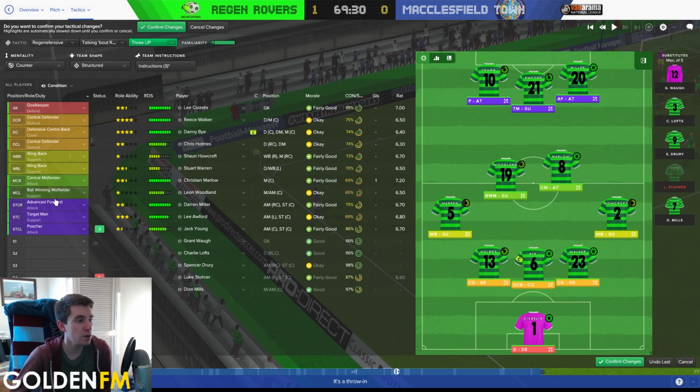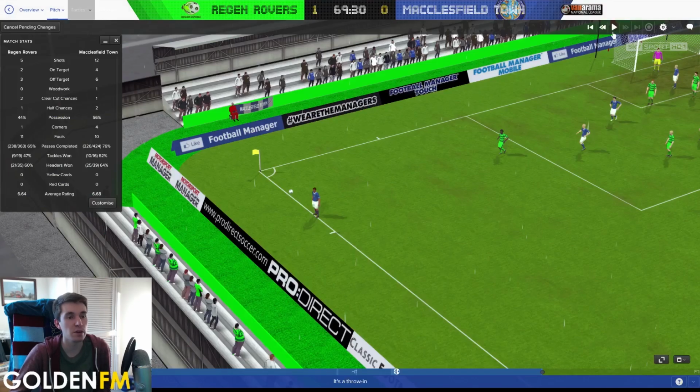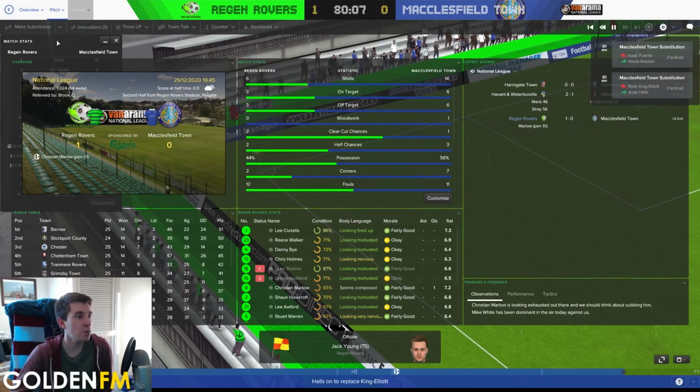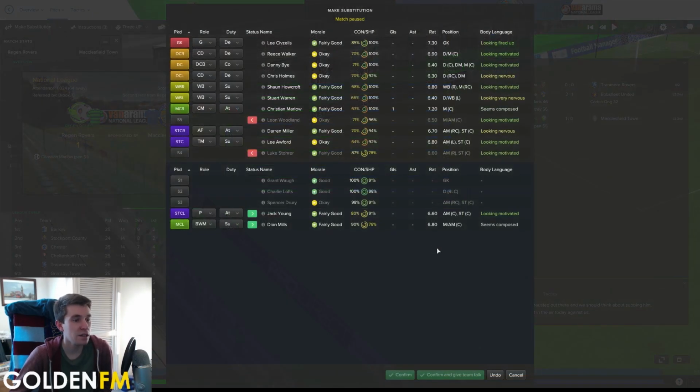And Leon Woodland's going to come off for Dion Mills. In fact, I've been playing Leon Woodland as a ball-winning midfielder. Well, he can't play as a ball-winning midfielder. What am I playing at? I don't know. Team talk, passionate, encourage. Come on, guys, hang on to this. This is a massive win.